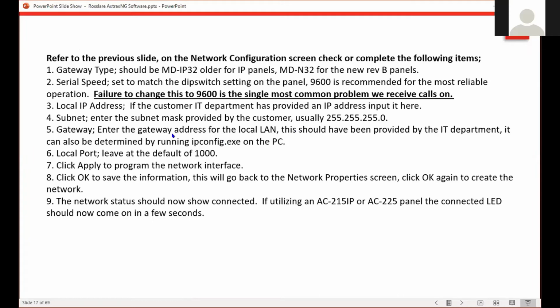If you don't know what the gateway address and subnet mask and such are, you can always go to a command prompt and run ipconfig. It'll give you that information. Normally, we just leave the panels at the default port of 1000. There's really no reason to change it unless you're doing a remote connection with multiple IP panels and you need to open ports for each one. Then you would need to put each panel at a unique IP address and a unique port number so we could set the port forwarding up accordingly.